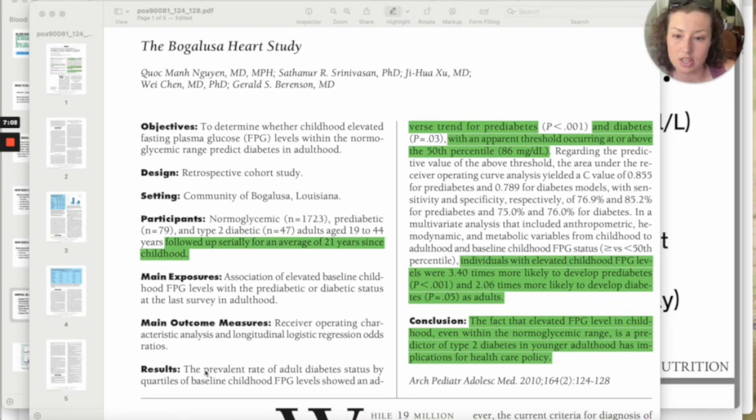They found that the prevalence rate of adult diabetes status by quartile of baseline childhood fasting blood sugar showed an adverse trend of prediabetes and diabetes, with the apparent threshold, where they started to see disease start to occur, at or above the 50th percentile, and that is at 86. So if you're above 86, if we go back to that graph that NutriSense had, it had that optimal normal range of 70 to 90. So for this study, they found if your blood sugar as a kid was 86 or higher, this increased your risk of developing prediabetes or diabetes as an adult.